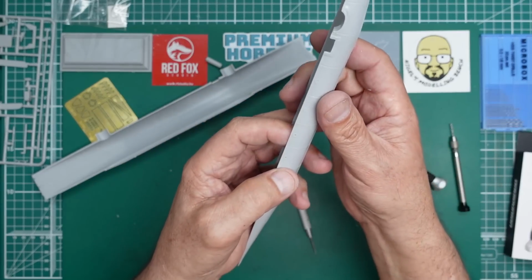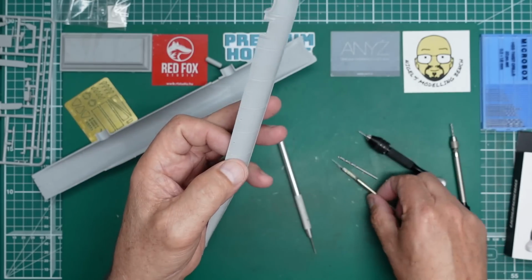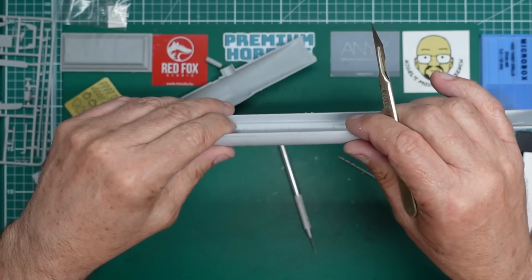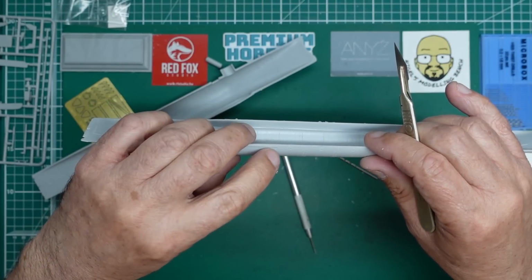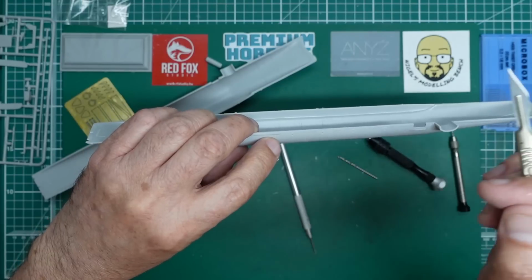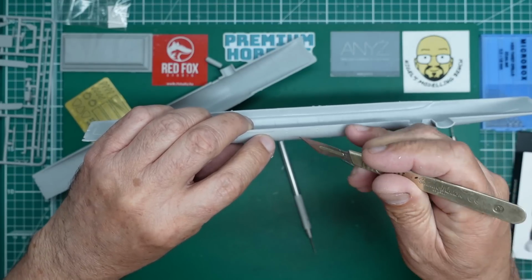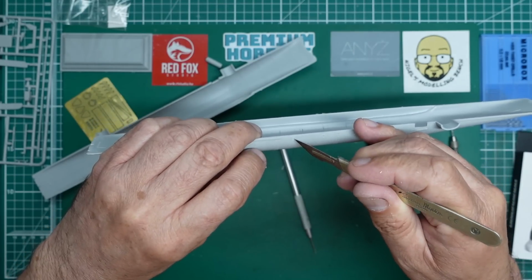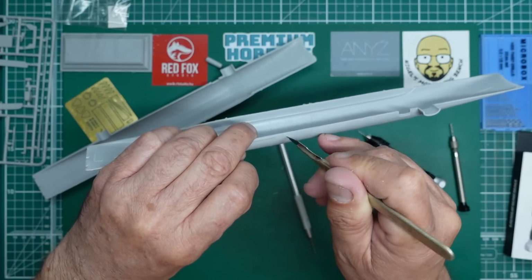Okay, and then we can have a look, and we can see straight away, if we look at it like this, oh no, that one's pretty good, it was the shadow making it look bad. This one is off sort of towards 2 o'clock. So I'm just going to use a knife and just pull that hole over a bit.